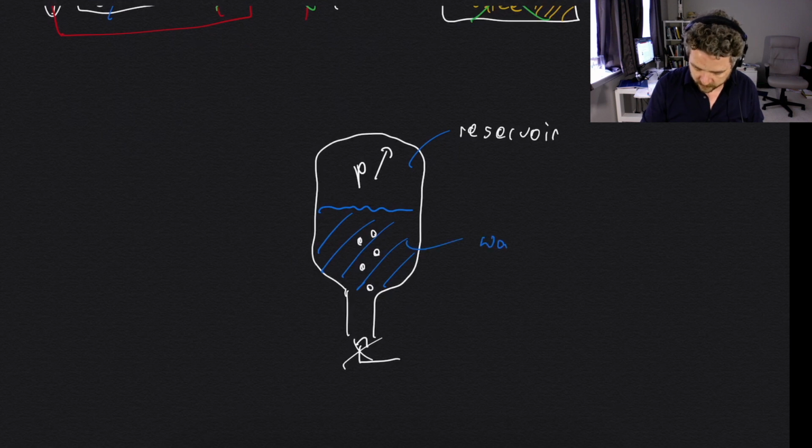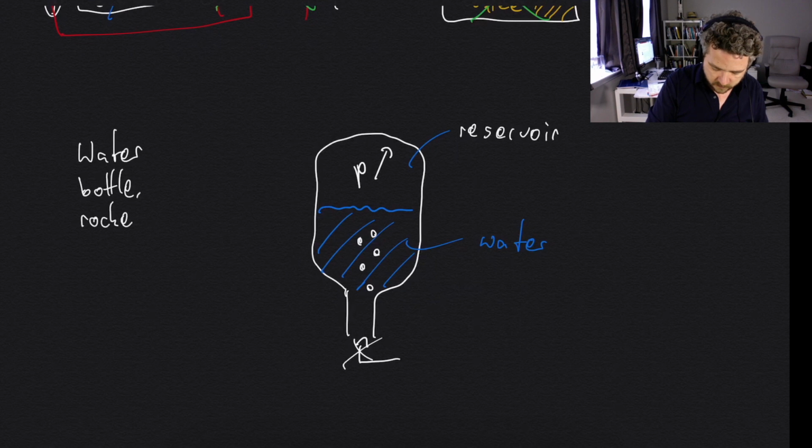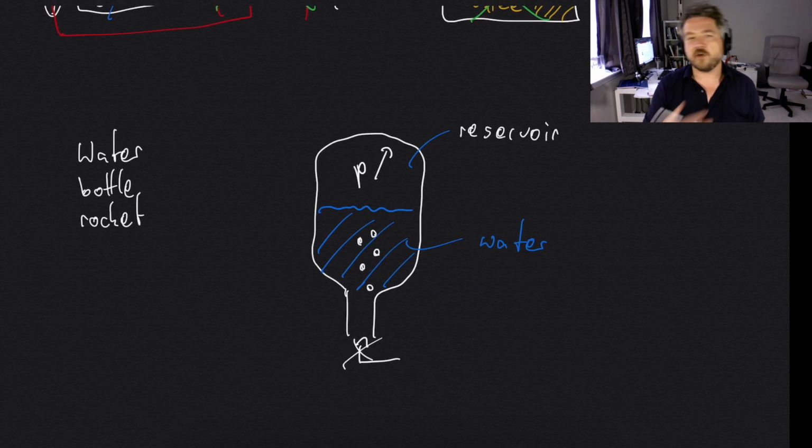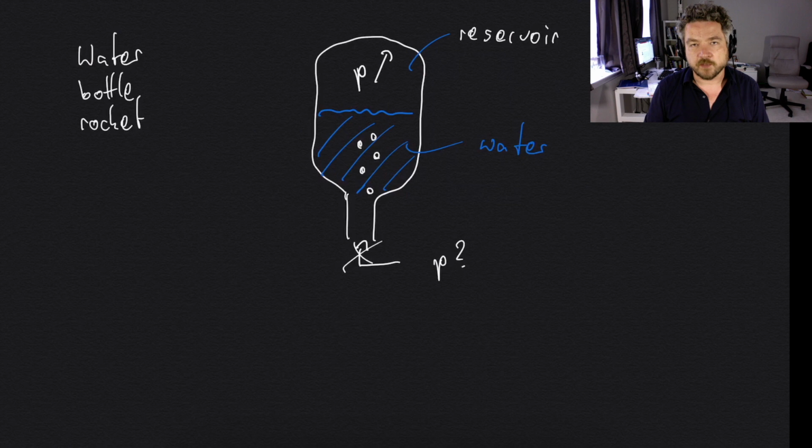We have a reservoir here. We have water here. And again, this is a simple water bottle rocket. So this simple system already has a lot of interesting questions for us. For example, what is the pressure that we need to supply down here that can actually make its way against the water pressure?